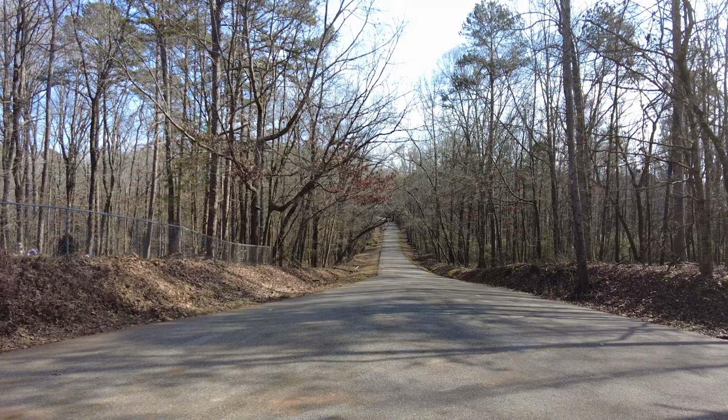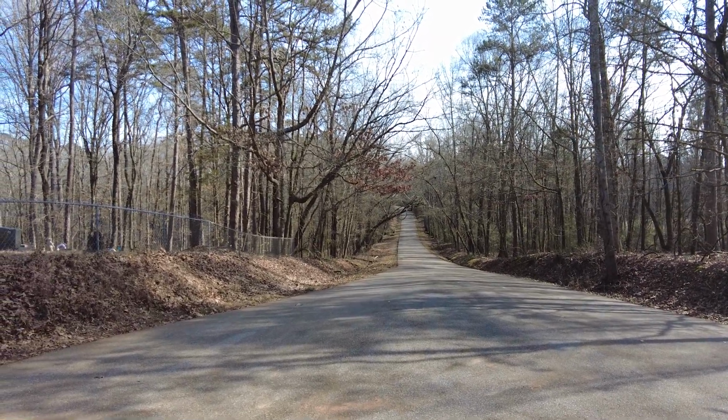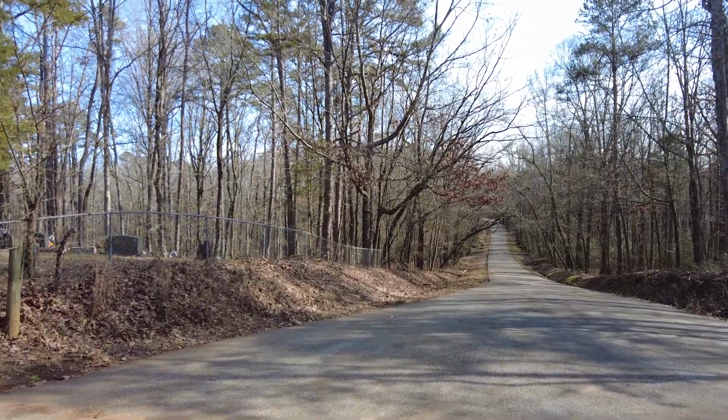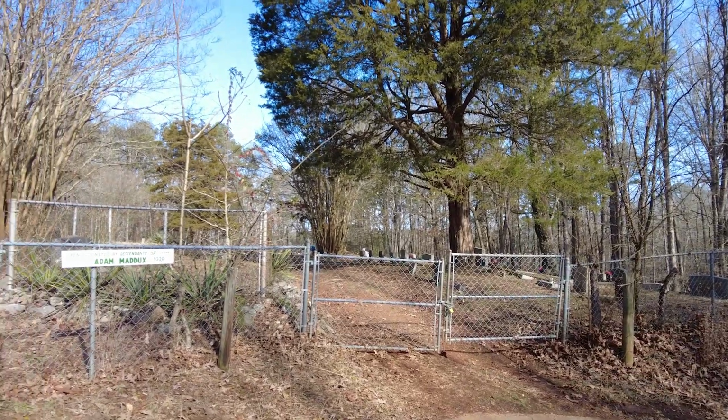Hello again, everybody. Well, today we are at the Maddux Cemetery. So we are in the Harrison Bay area near Chattanooga, and there's this beautiful little cemetery up on the hill.